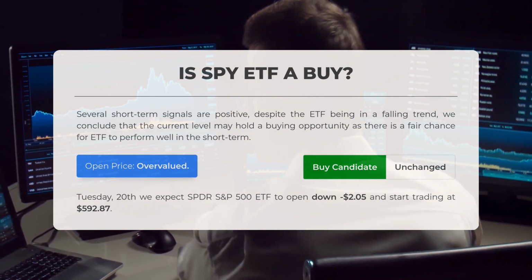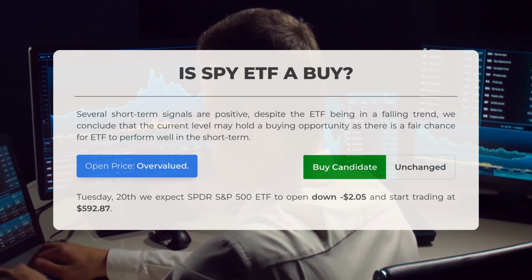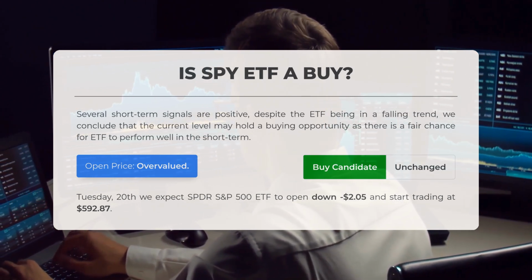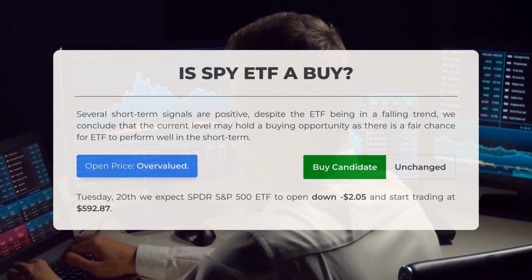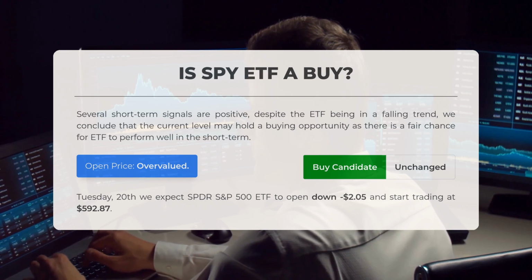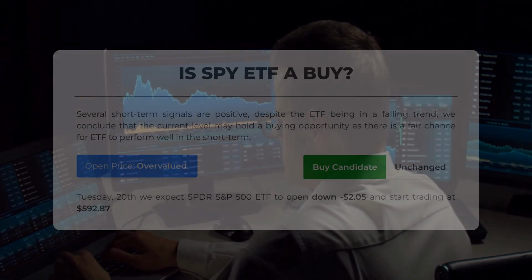After analyzing the volatility and movements from the last trading day, our system suggests that the current price appears to be overvalued. For trading on Tuesday, the 20th of May, we anticipate that SPDR S&P 500 ETF will open lower by $2.05, beginning trading at $592.87.